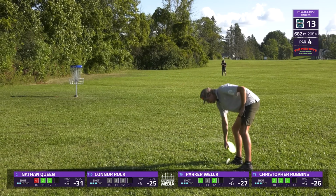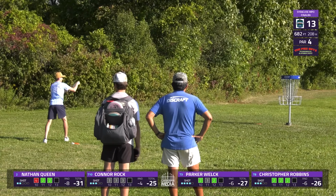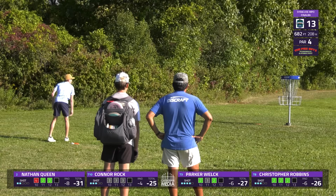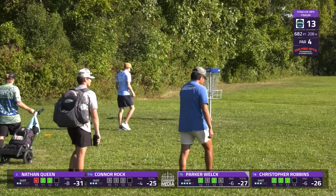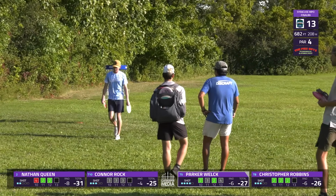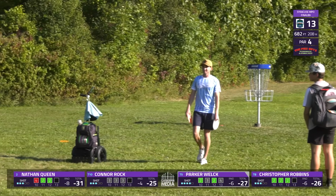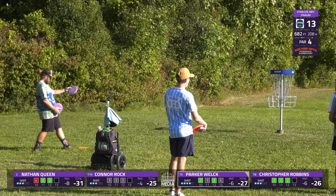Oof. You see Connor playing for that drop as well, I think. Yeah, just not quite enough. A little high in the chains and a little bit left. He leaks it out. It's a pretty nice 4 there from Parker. Wouldn't say it was fortuitous to be on a wood pile, but when you get the early kick left in the gap, you can bring in some higher numbers a little quicker.